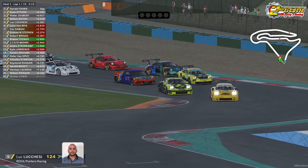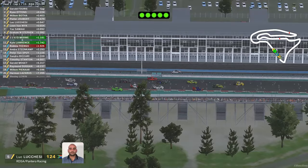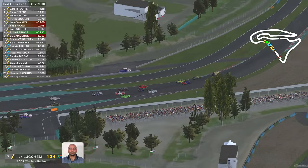Come around now, that last little complex onto the start-finish line. Just about good to go as they're going to come off the line. The lights go green, and it's Gerald Ferrie that's going to lead them out. Look at Willem Botha, he's on the right-hand side. Pieter Hubert is going to slide up on the inside of him.